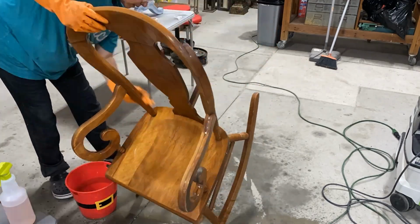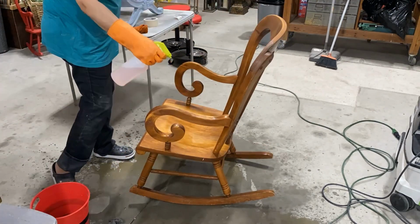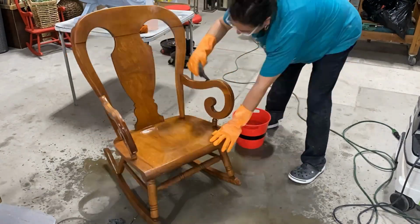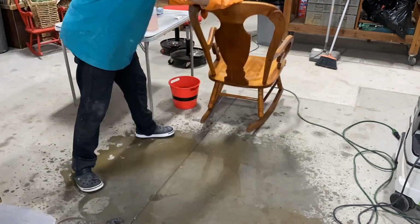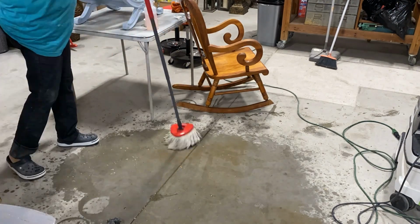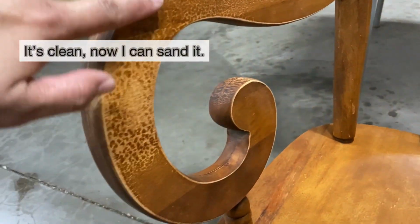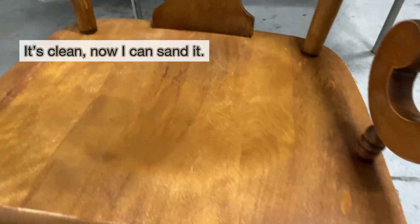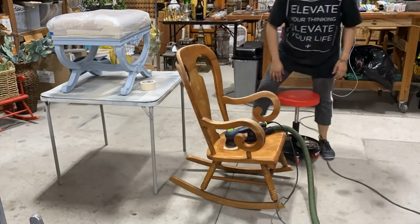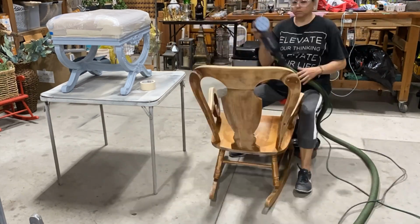I am literally scrubbing this with TSP and using white lightning, and I am using a sponge, and then I was using steel wool to also clean it. I had several buckets of water that I changed. I'm not even showing you all of the pieces of this video because it was just insane, but I did get it to come out very, very clean. Right there you can see that I can finally allow it to dry and then go into sanding it bare. Not completely bare, but I am sanding it almost bare in every spot to make sure that there is good adhesion for my paint.